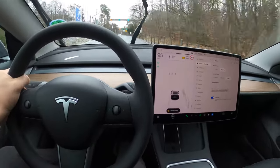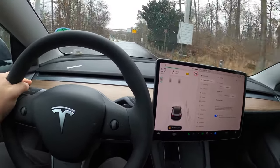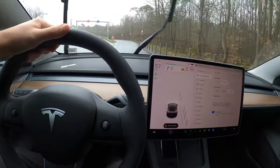In 200 meters, take the B44 slip road on the right. And this is it. Now take the B44 slip road on the right.